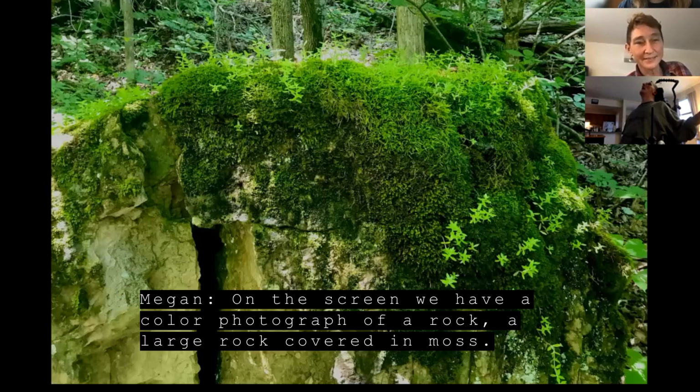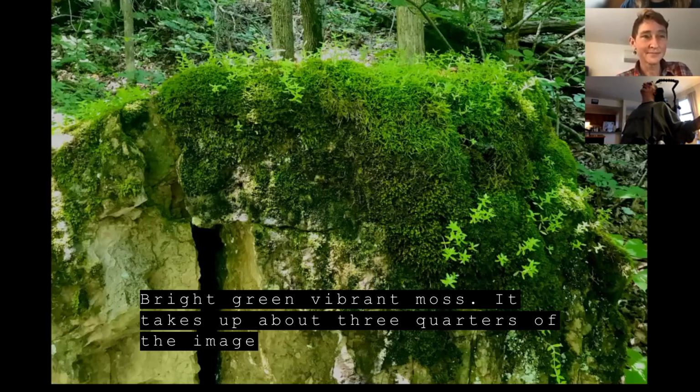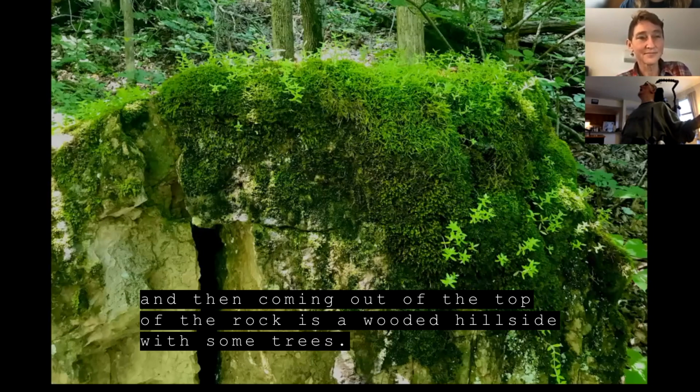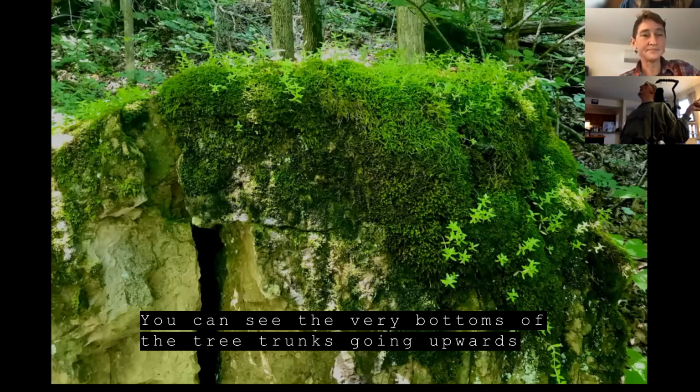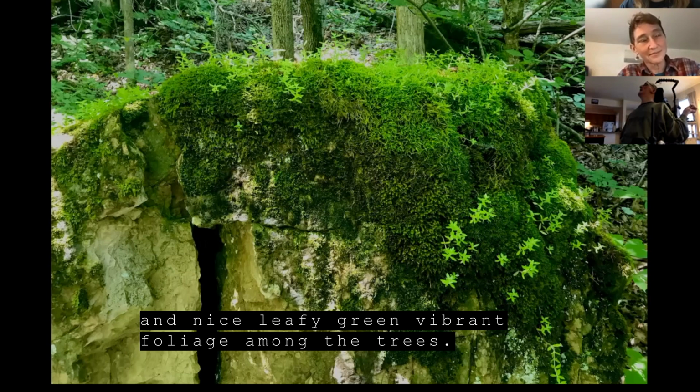On the screen, we have a color photograph of a large rock covered in bright green, vibrant moss. It takes up about three quarters of the image. Coming out of the top of the rock is a wooded hillside with some trees. You can see the very bottoms of the tree trunks going upwards, and nice leafy green vibrant foliage among the trees.